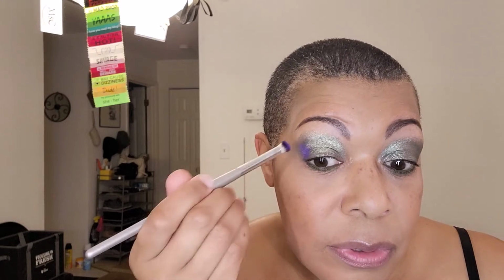This is an Esom T37 brush. This is a matte shade. I didn't tap off, so I'm just tapping lightly. And we're going back and forth because there is a lot of product on this brush.